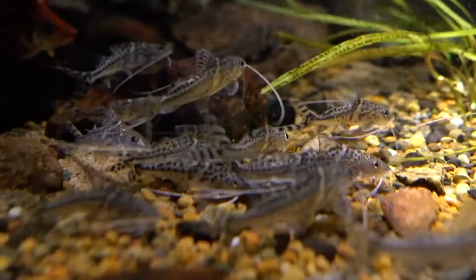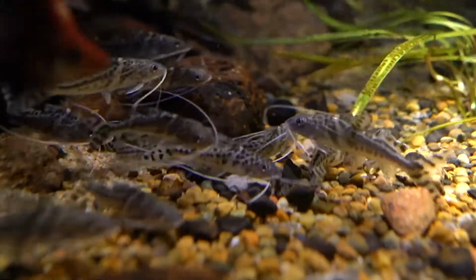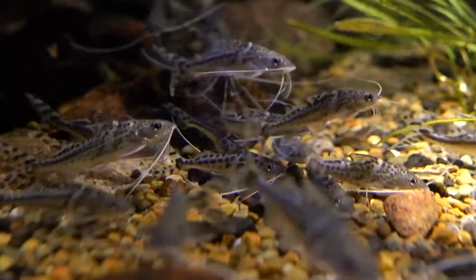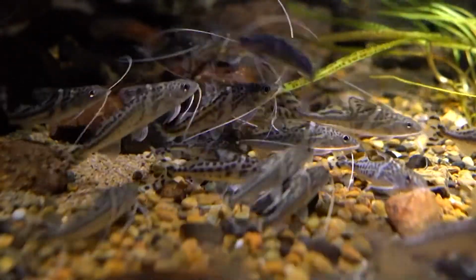They're shoaling fish, so they prefer to live in groups, ideally 6 or more, although 3 or 4 would suffice if space is insufficient. Having them in a shoaling group allows them the social interactions they crave and also gives them a sense of confidence to be more active and somewhat bolder overall.